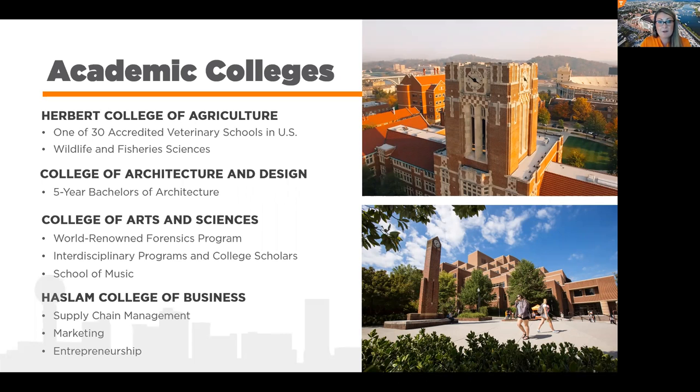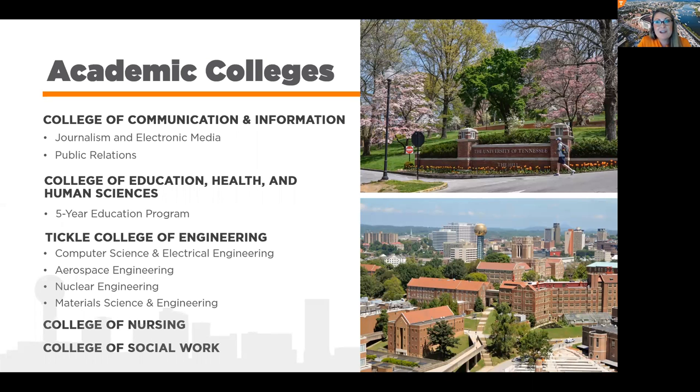Our Haslam College of Business offers a wide range of business majors. We also have our College of Communication and Information, our College of Education, Health, and Human Sciences, our Tickle College of Engineering, our College of Nursing, which is a direct admit nursing program, and then our College of Social Work, which is our smallest college on campus.